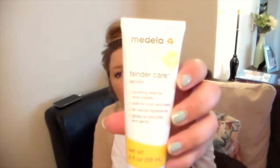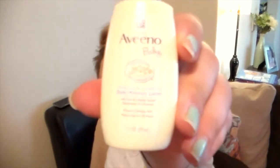I also have a cute little pacifier clip. I have this Medela Tender Care lanolin for nipple cream. And then I have just a little pack of Kleenex tissues, some little nail clippers, this Aveeno Baby lotion, A&D ointment. But I do know also that the hospital does provide us with a giant tube of this.